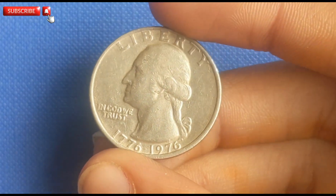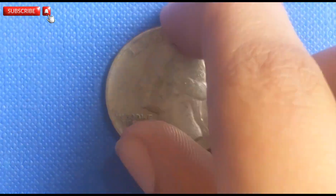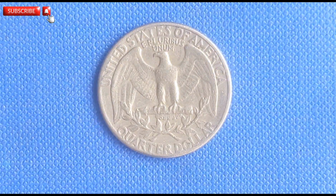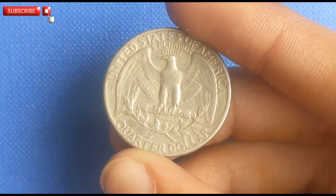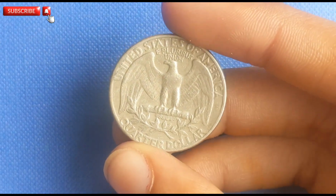value. Top 2. The story of the 1966 Washington quarter with the Denver Mint mark is one that blends history, artistry, and unexpected value. This coin, minted in a time of change for American currency, carries more than just its face value. It holds a legacy, a moment in time captured in metal, and for those who understand its rarity, it's a true treasure. To appreciate the significance of this quarter, we must journey back to its origins.